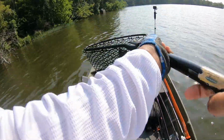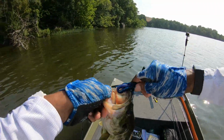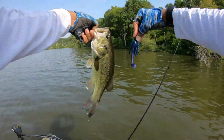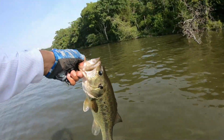Let me scoop you up, buddy. There we go, chatter. On the chatter bait. All right, number two right here. It's got a little bloody tail. Looks like something's wrong with your tail, buddy.